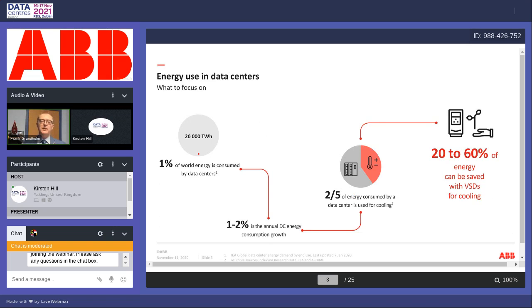So if we look at the energy use of data centers, about 20,000 terawatt hours is used annually by data centers. That's about 1% of the world's energy produced, and it's increasing. So managing data center energy consumption is important not only for the individual data center, but also for the environmental impact of energy production as the percentage increases.